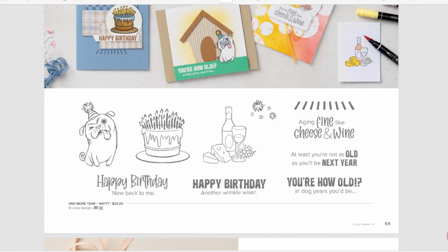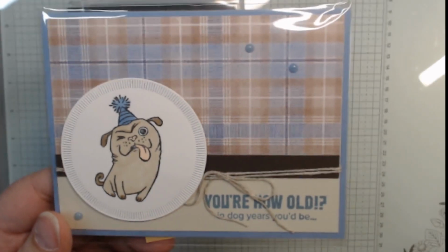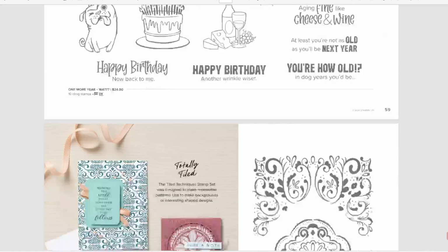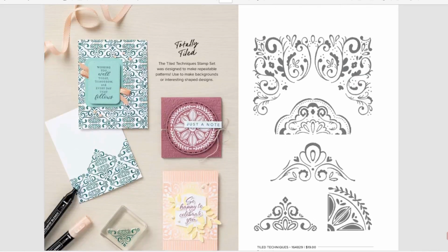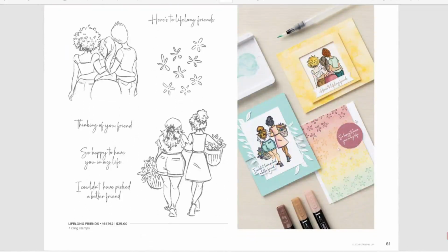And then this cute little happy birthday set. Now I do have a card from the card swap that went with that. Isn't that adorable? All right. Some corners, tiled corners. Some friendship.